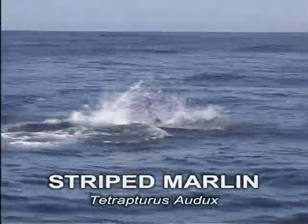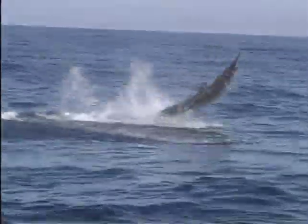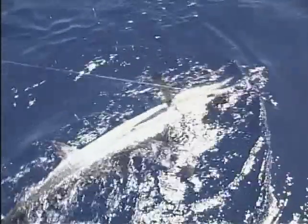Striped marlin, found in the Pacific and Indian Oceans. All tackle record, 494 pounds, caught in Tutukaka, New Zealand. Being able to differentiate between white and striped marlin isn't too tough, because white marlin are exclusively found in the Atlantic and striped marlin in the Pacific.